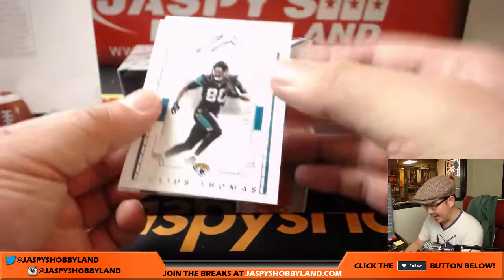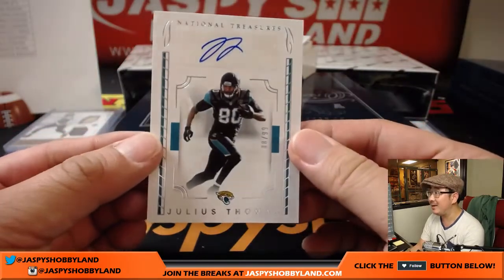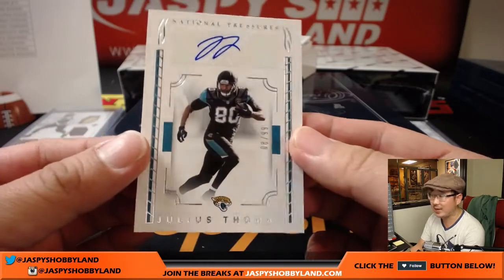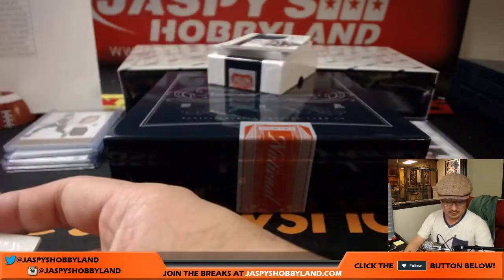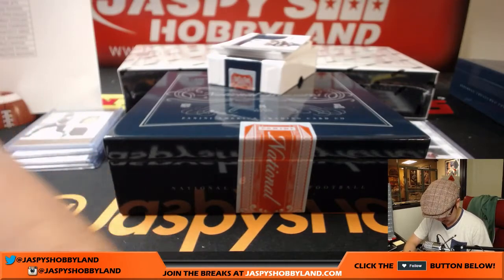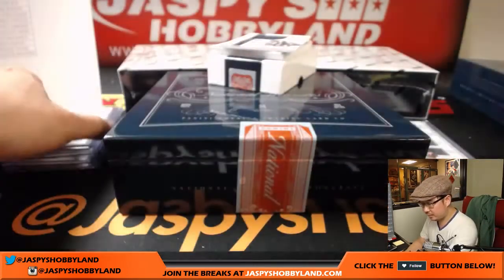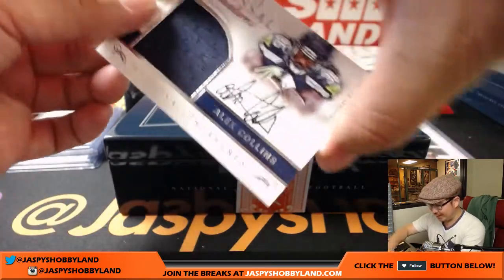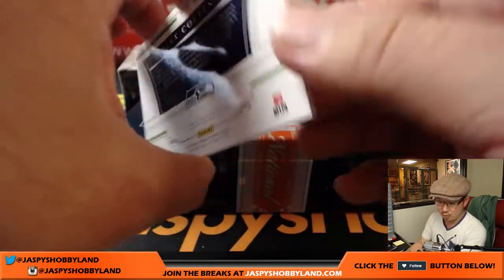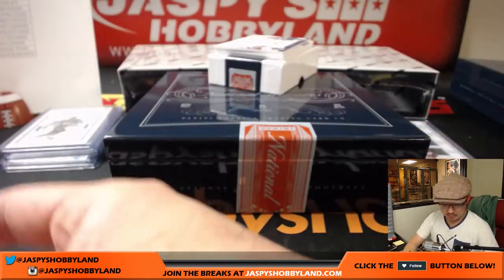8 out of 99. Oh, I'll grab two cards. 8 out of 99. Julius Thomas, Jaguars. That goes to Greg Tracy. Thanks, Greg. Jersey and auto, Alex Collins. Rookie colossal signatures for the Seahawks. That goes out to Jeff S. with the Seahawks.